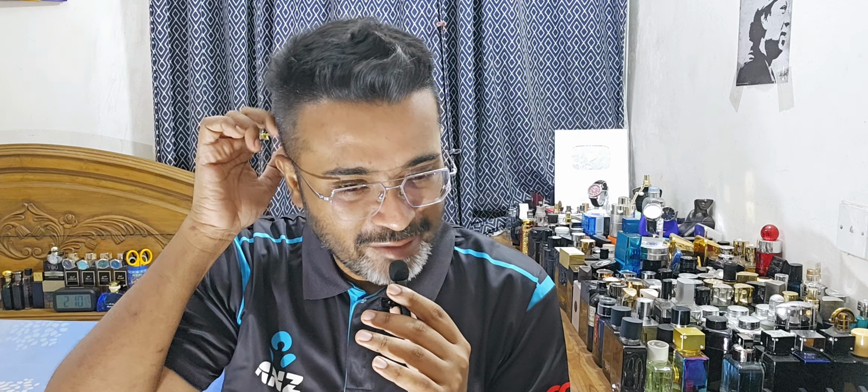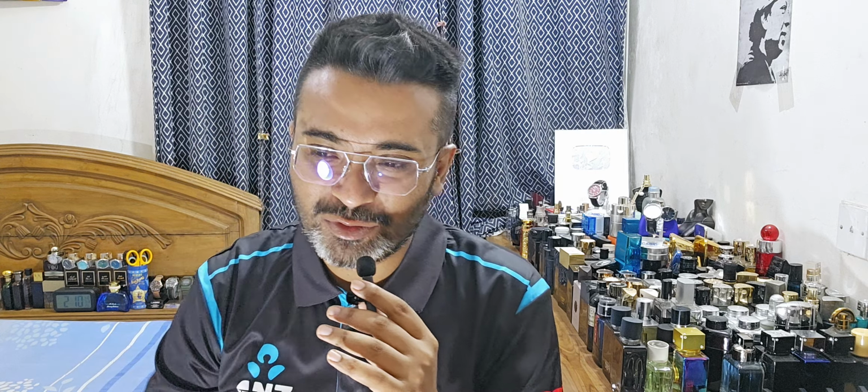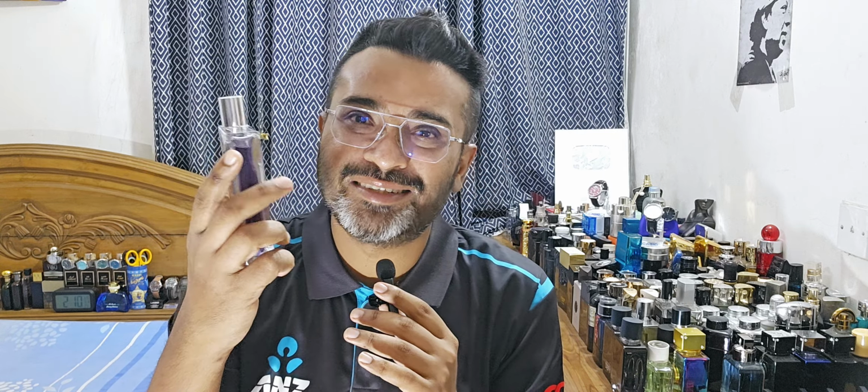Number one, I have to get a backup bottle because my bottle is finishing from 2016. But anyway, let me show you. Number three is Prada Amber Pour Homme. If this is not in my list, or if I ever don't have it, then maybe I have lost interest in the fragrance game, okay? Because of the smell.